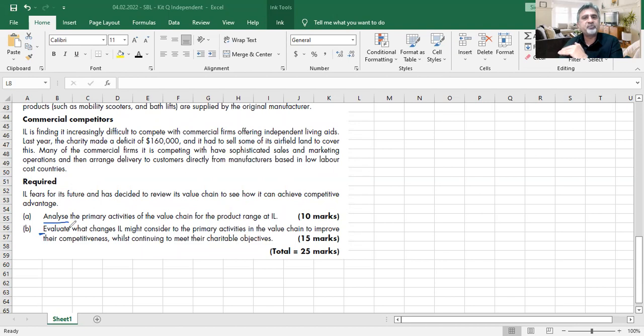Second part is about recommendations. So you should not be doing overlapping. Hold your enthusiasm and remain within your control. In part A, you will only speak about analysis. And in part B, you will be talking about the recommendations or suggestions which you want to make based on A. So they both are related to each other.